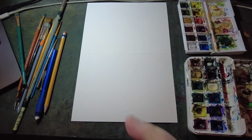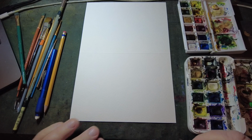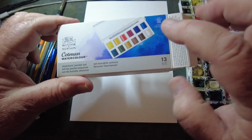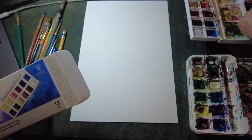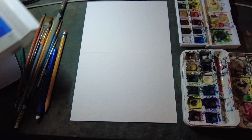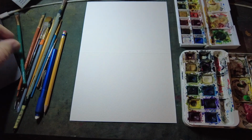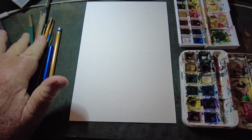Good morning. Today, I'm gonna paint a watercolor greeting card. I'm using these paints, Winsor and Newton, Cotman watercolors. This box is from this set here, but I do have an older set here. I lost the box. But this is what it is, for those who want to know. Winsor and Newton. And today we are going to explore the morning light.